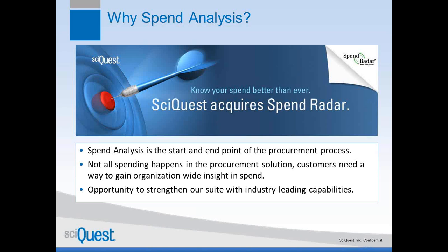But if you really want to gain insight in spend across the organization, if you have an environment where you want to combine your accounts payable spend with the details of the line items that you have in the procurement solution and also add P-card extracts to that, or if you have an environment where you have multiple ERP or multiple organizations that you want to combine your spend together and compare and contrast, you really need to have something that goes beyond just the e-procurement solution, because not all your spend is in the procurement solution.